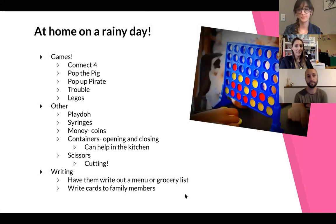And at home on a rainy day, as much as we love to be outside during the summertime and any time of the year, there's always going to be days that we're inside. So games like Connect 4, Pop the Pig, Pop Up Pirate, Trouble, even Legos can build a lot of those foundational skills that we need for writing and buttoning and just thinking about the way that our hands are picking up different pieces. Play-Doh is another really fun way to work on those skills.